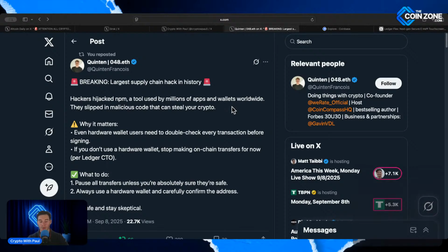So here's the thing. If you don't understand how computers work, things have to be written, code has to be written, languages have to be written. You use a certain language to write a specific code, right? Pretty sure that's how it works. Correct me if I'm wrong. I'm not the most technical person, but that's how computers work. Now, if you have a specific code that's used by millions of apps and wallets worldwide, then all of the millions of apps and wallets that use this are compromised. That's scary as hell. This is the largest chain hack in history, guys.